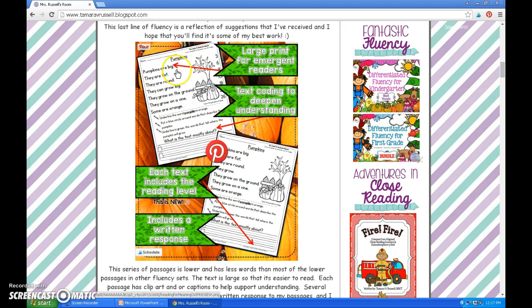So I have larger print here for my emergent readers. This is the largest font type that I have in any of my series. Then there's also text coding. For the first time, even with my emergent readers, I'm doing text coding. I had not done that before in my other passages that are this low, this part of first grade.